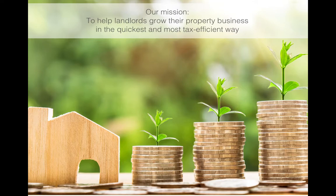Now, when Landlord Smart was created back in 2016, the reason it came about was because the government, as one of their clamp down on landlords, decided to remove the 10% wear and tear allowance. This meant that we were outlaying capital on furniture within our furnished rental properties and we couldn't claim any of it back. So our mission at Landlord Smart was to help landlords grow their property businesses with a solution that gave them the ability to not use their own capital and do it in the quickest and most tax efficient way possible.